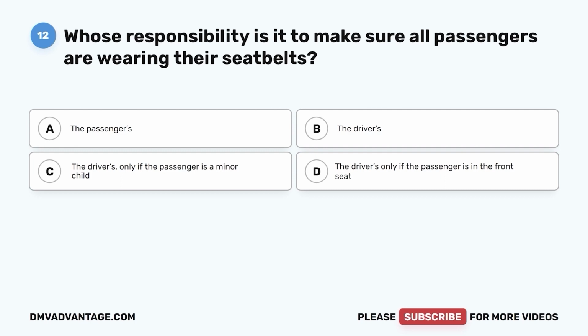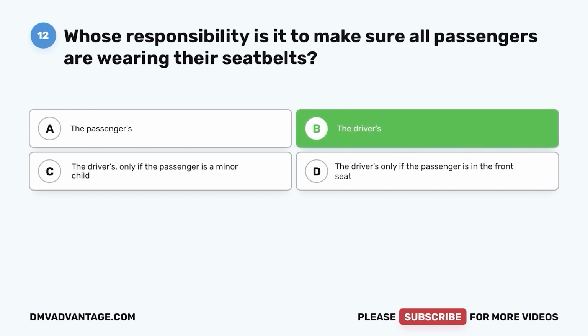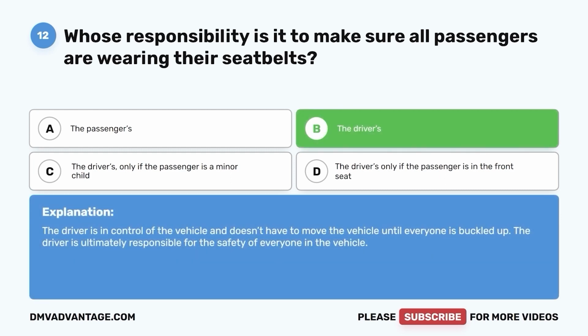The correct answer is B. The driver's. The driver is in control of the vehicle and doesn't have to move the vehicle until everyone is buckled up. The driver is ultimately responsible for the safety of everyone in the vehicle.